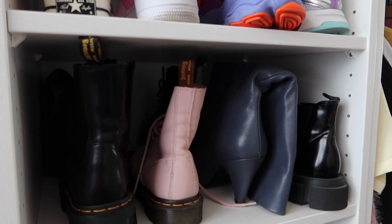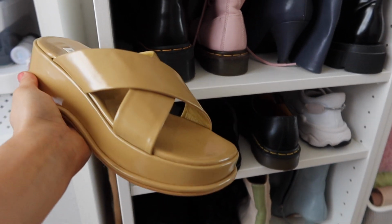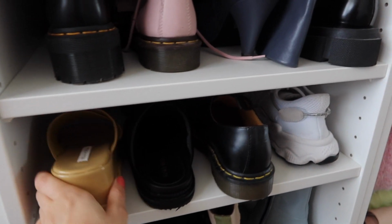And then the 8th shelf is a narrower one again. I included this one just to put sandals, my low Doc Martens, and another pair of sneakers that didn't make the cut on the other shelf. But yeah, it's really great for that. I find this way of storing them just so easy to see. Again, I really love having everything visible, I can see everything, okay?